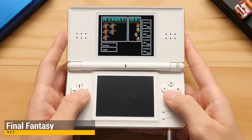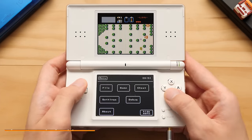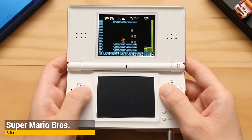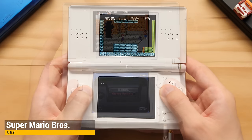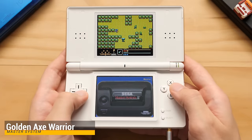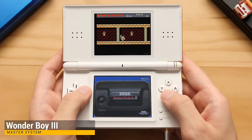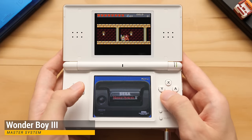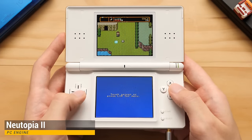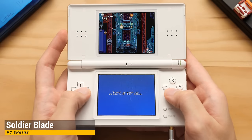Now let's take a look at some home consoles. We're gonna test out NES, Master System, PC Engine, and Genesis. Things are gonna get a bit wonky for some of the titles that we test for Genesis, but the earlier systems run well on this device. Let's go.